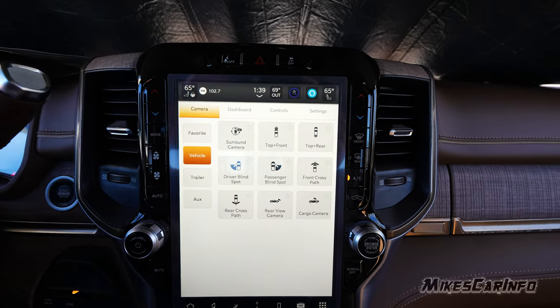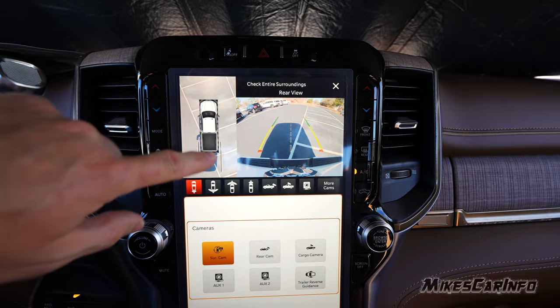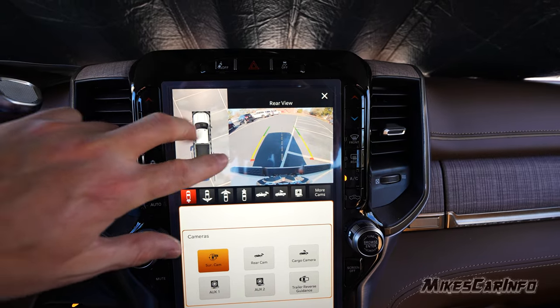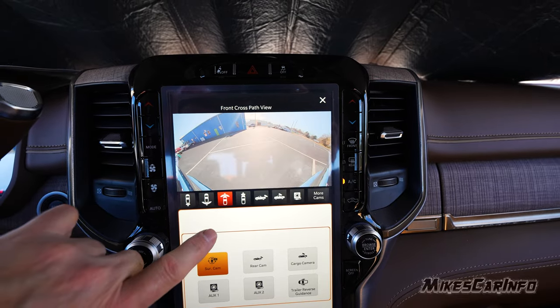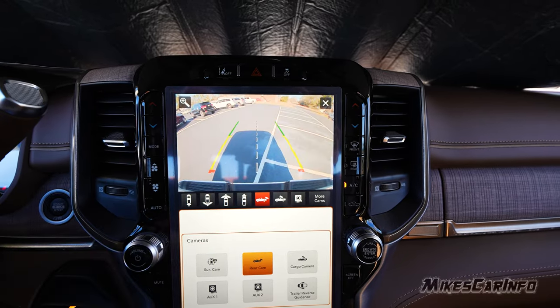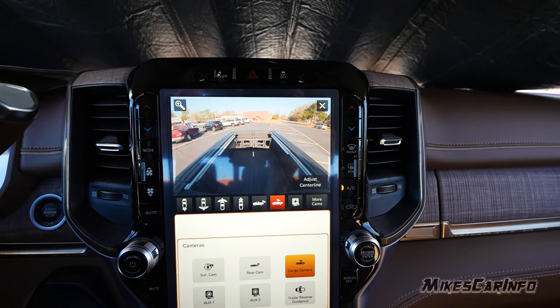So surround camera gives us the view all the way around the truck. So we can see all the way around. We can look at the back. See, this is a split view all the way around and then the back. Just the back. Just the front. More linear on the front with the top-down view. Directly behind the truck. And then there's the cargo camera there.